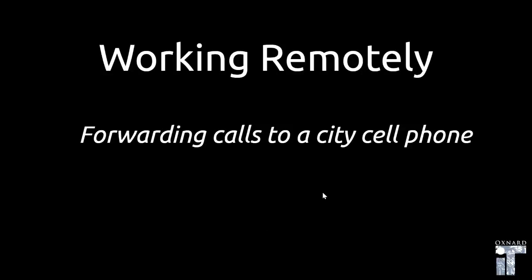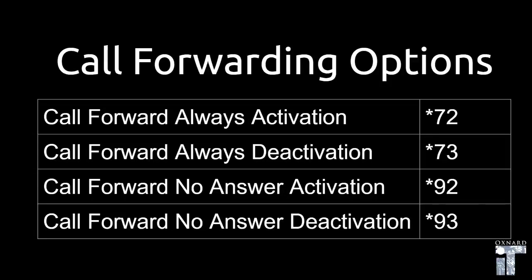Here are the instructions on how to forward calls coming into your City of Oxnard desk phone to your city cell phone. From your desk phone, you want to enable one of these call forward options. Call forward always activation *72 or call forward no answer activation *92.